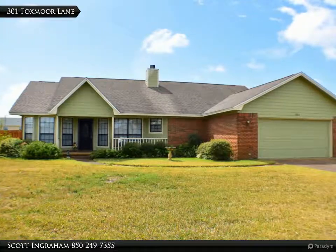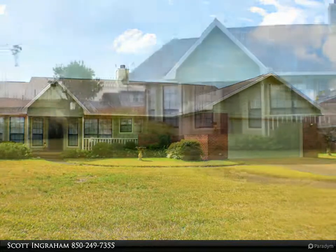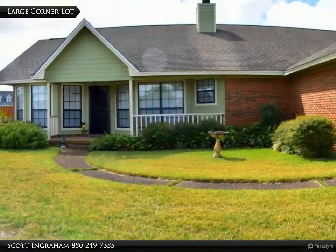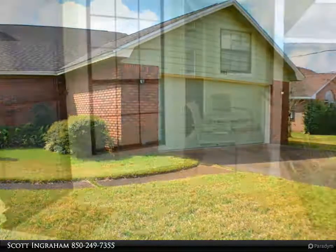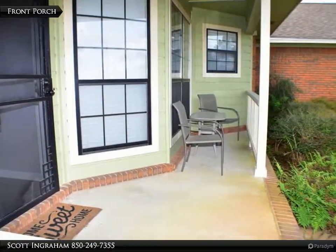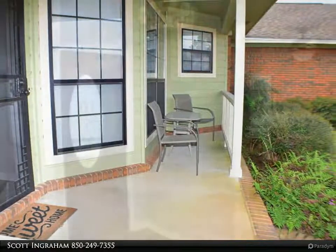Immaculate and move-in ready Premier Estates home. This 3-bedroom/2-bath beauty is situated on a large corner lot and the roof is only 5 years old. The interior features a split bedroom floor plan, tile and wood flooring. The kitchen has been recently upgraded with granite counters and stainless steel appliances.